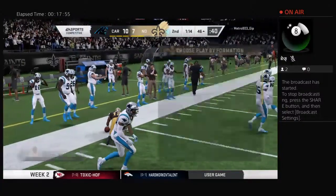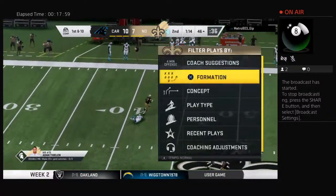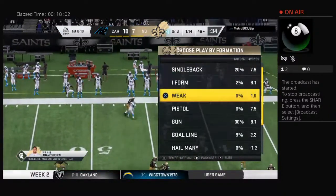A very nice job on the run back there. He'll get 23 yards all told. And the Saints will have a short field in front of them. They take over here, 1st and 10.